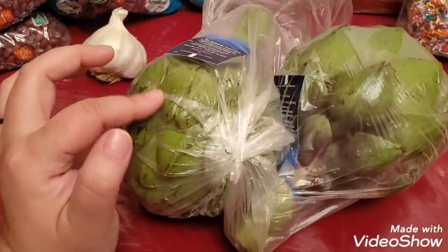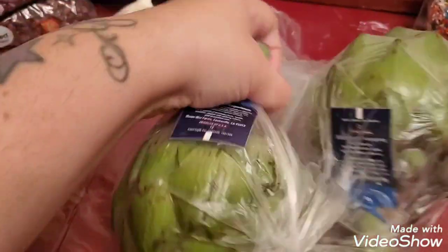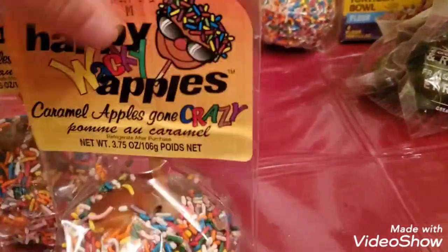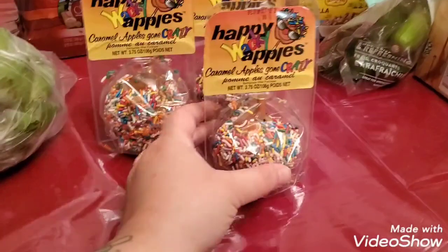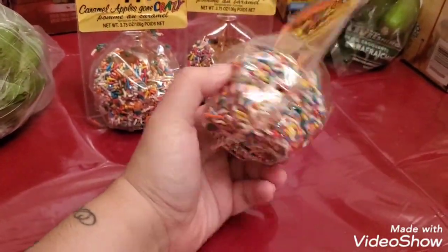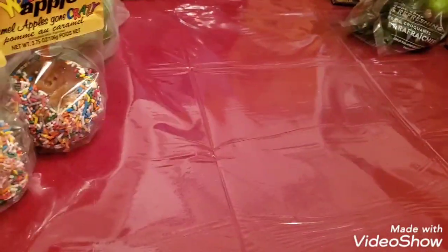I love artichoke, and so I got some fresh artichoke. And then I got some fun apples for the kitties. Not the actual kitties, but the kids. And I got the ones with peanuts, but they gave with sprinkles, which is okay. So these are like 80 something cents a piece.